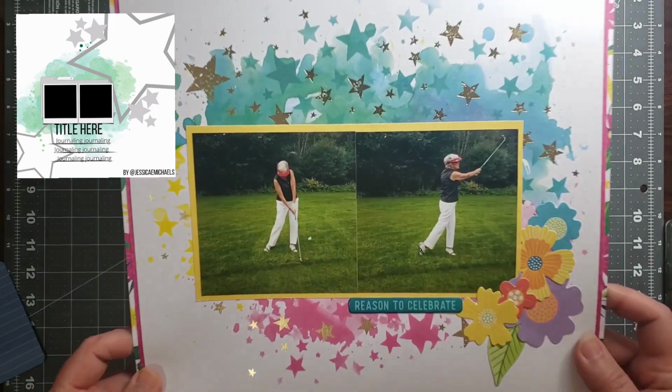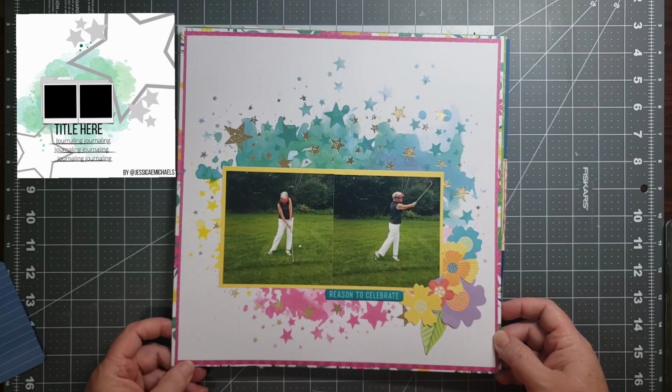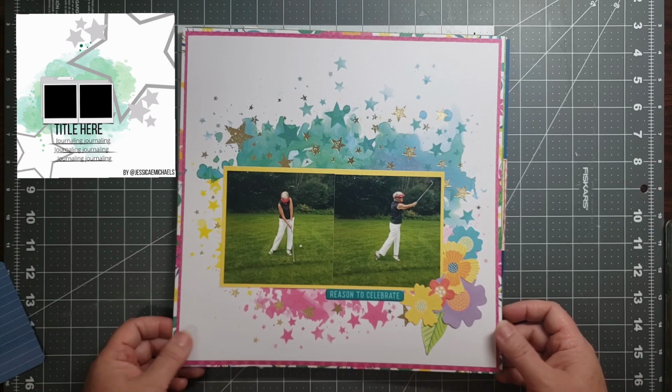And this is my mother-in-law playing golf. She plays golf almost daily. She is 86 years old and you would not know it. She is a phenomenal woman.